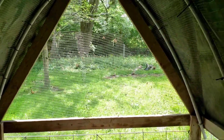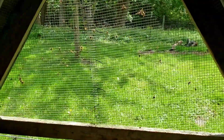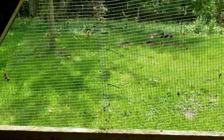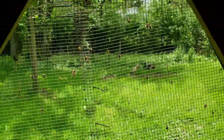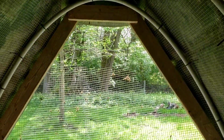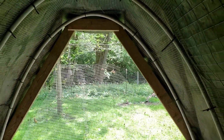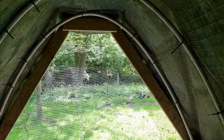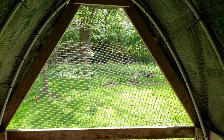Now, whenever you stitch hardware cloth together, you want to use something like wire that's weather resistant zip ties. Close up everything you can. Because, for example, a raccoon, they only need about 3 inches of access to gain access and go on a rampage. Weasels, they only need 1.5 inches.